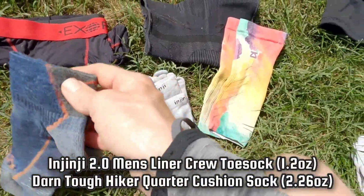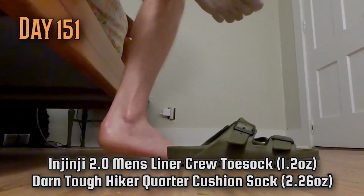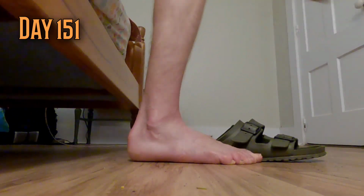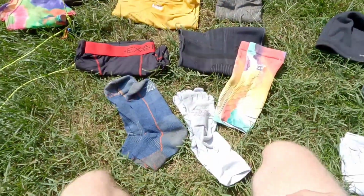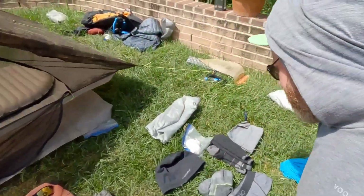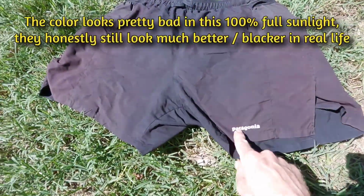And then every single day I wore 2 pairs of socks as well. I wore the Injinji toe socks, and I wore these Darn Tough merino wool, relatively short socks. So that would have been my outfit for one day. Would have been all this stuff over here. I mean, when I say outfit for one day, of course, I mean I was wearing all of this stuff multiple days.